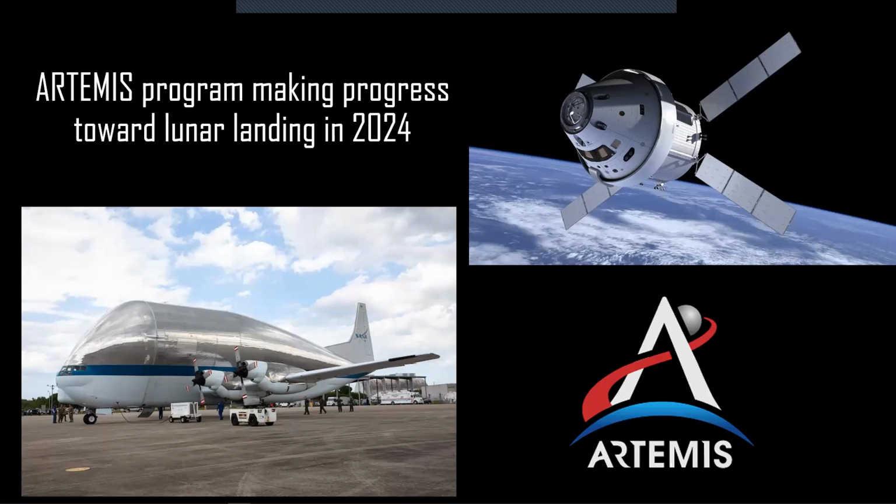We're going to talk about that here in a minute, but Artemis is pretty exciting. Over the next 4 years, NASA will be working diligently to put human beings on the moon. Now, how do you do that? Well, you do it in stages.